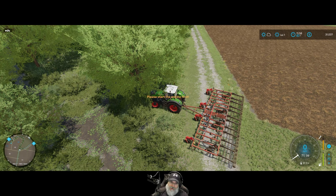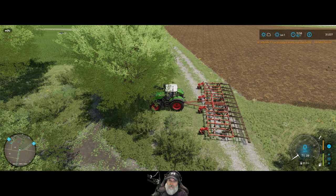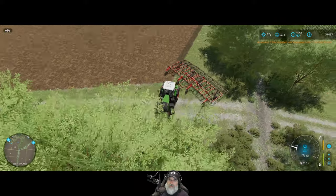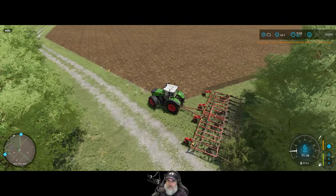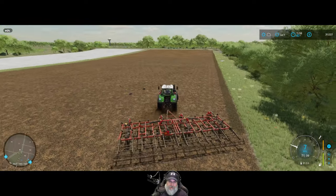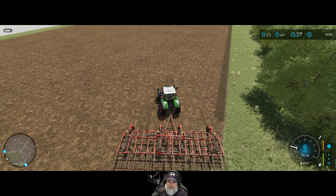Looks like he missed a little bit back that way. Whoops. A whole strip there. Okay, well, let's turn around and finish that up then. We're probably getting pretty close to being done on our cultivating contracts.